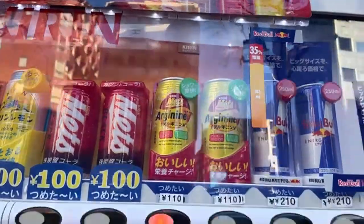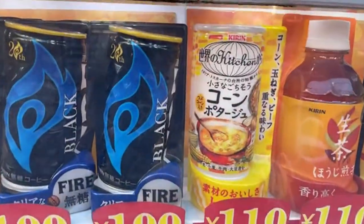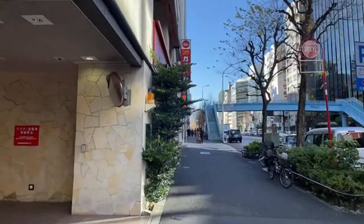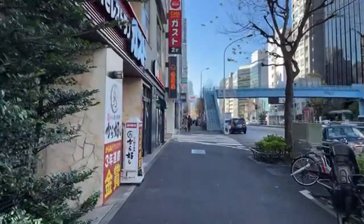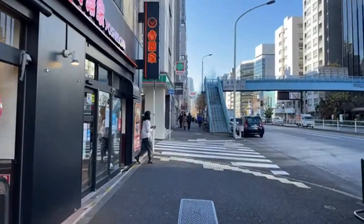So there's always some kind of weird drink. Hold on a second. What's this? Is this a new one? That's a corn potage. Okay, I've had that before. Let's see if we can find a vending machine bank. Joy, I'd never seen that weird name before in a drink.